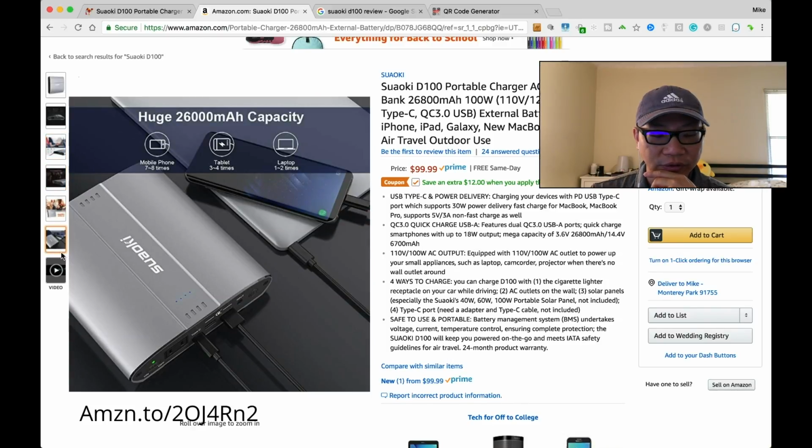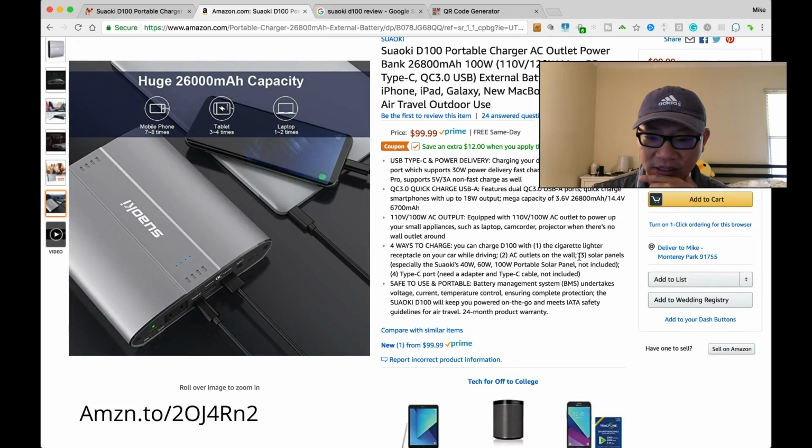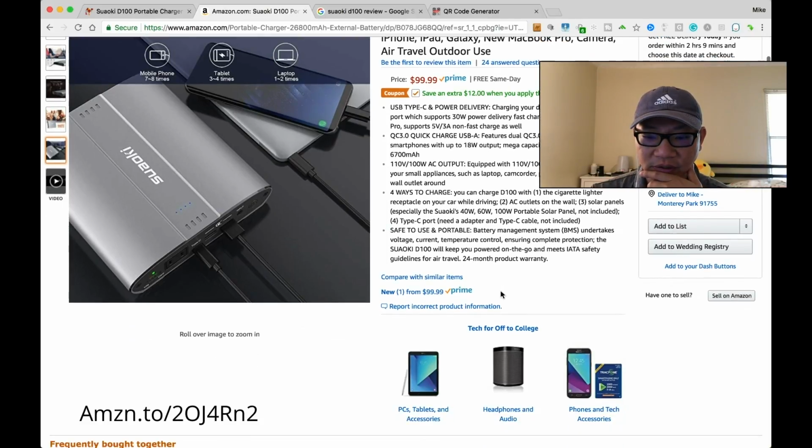So there's actually a little video here that I'm going to play without sound. I do like that they give you the cigarette lighter adapter, so you can charge it from your car or any cigarette lighter jack, which is what I find really great for traveling. And then you got the solar panels, especially the 40 watt, 60 watt, 100 watt. I have the 100 watt solar panel right now. And they got a 24-month product warranty.